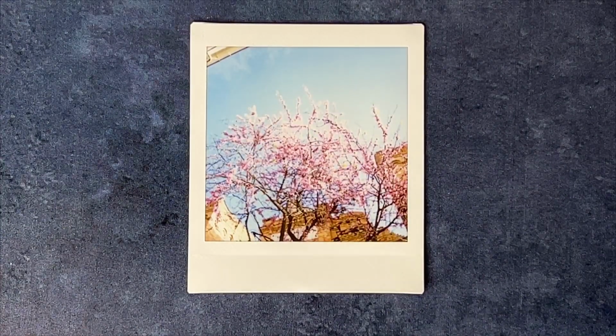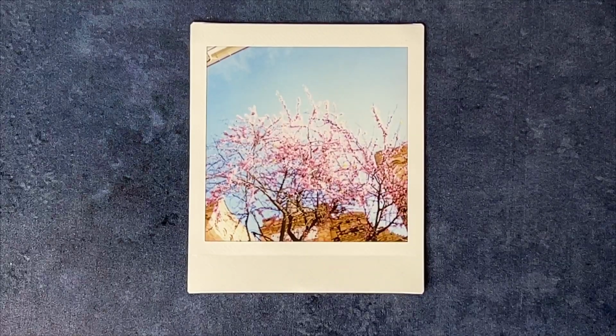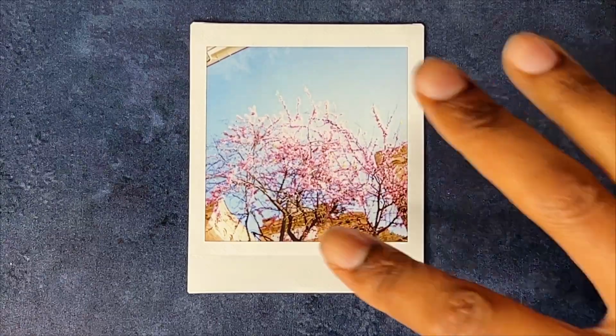I am loving the flowers. I'm loving the color. I wish it was a little darker. Maybe I should have used the darken option for this photo. But overall, I'm very happy with it.